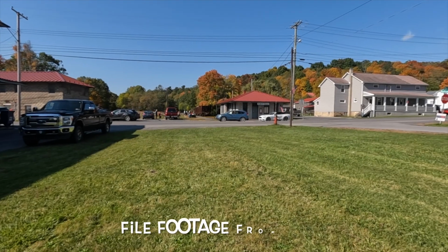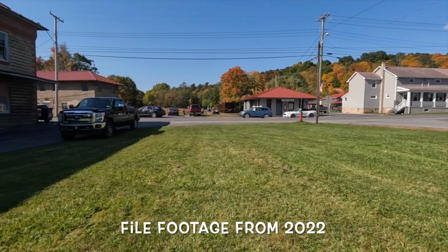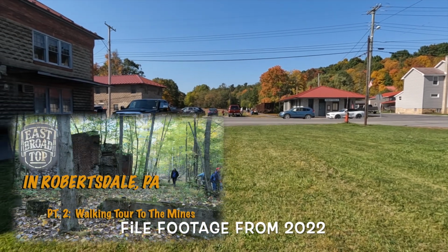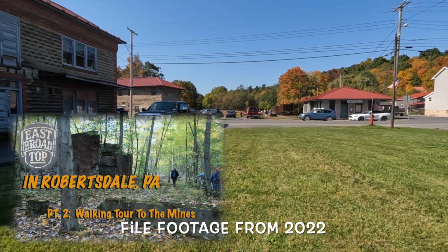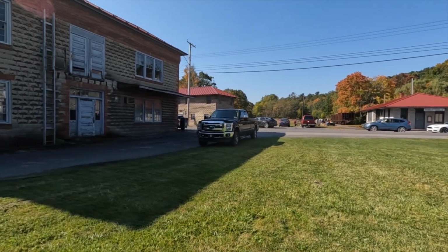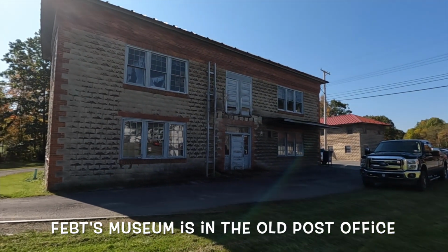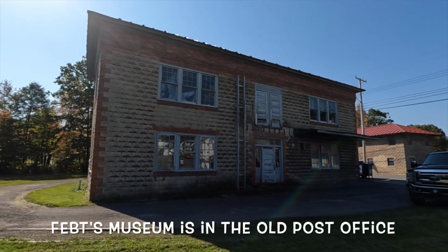We're looking south on the railroad now in the middle of Robertsdale, the coal company town of the Rockhill Iron and Coal Company. You see there's the former station, and over there across the street is the old post office building. And I'm standing right next to the coal company offices.